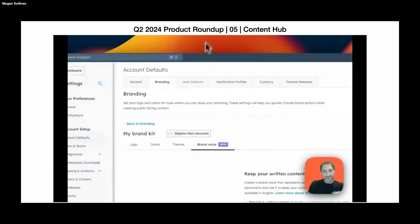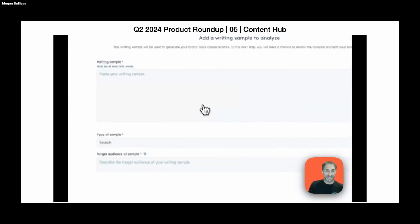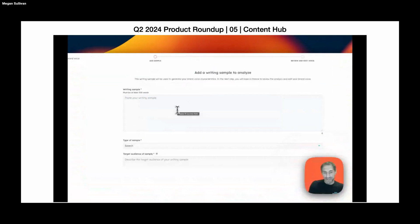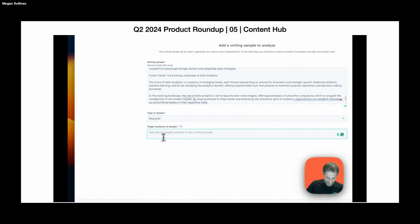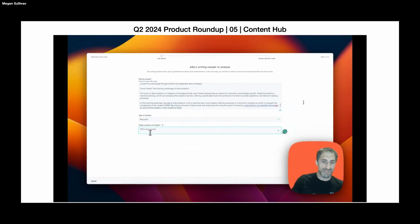So this is on my brand voice feature. Now all I have to do is say generate brand voice. And I can just paste in a quick writing sample. Now what I did is I just went to a blog and copied and pasted the text from it. I'm going to tell it this is a blog post. I'm going to tell it this is for CEOs and marketers. And then I'm going to click next.